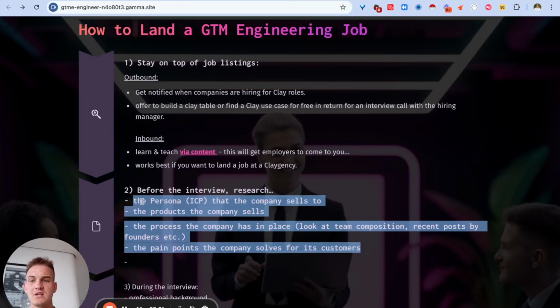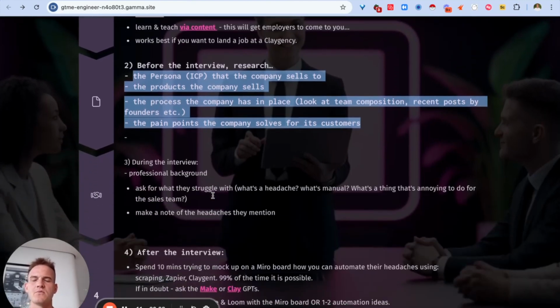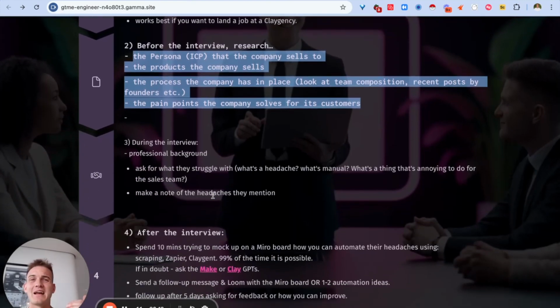Because if you know these four things, you can generate messaging, you're super prepared for the call, you can even name drop their products or something of that sort. I think that could be really useful. You will definitely do better than 8 out of 10 candidates if you just know these things before the interview.